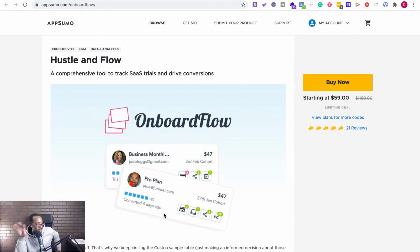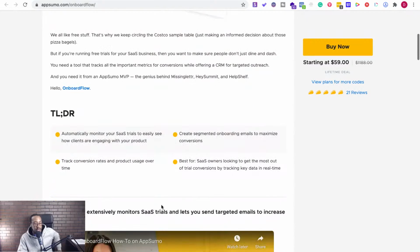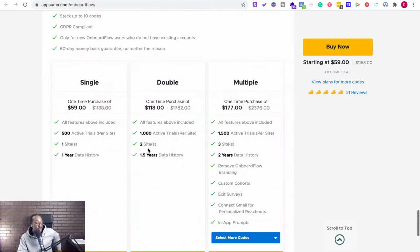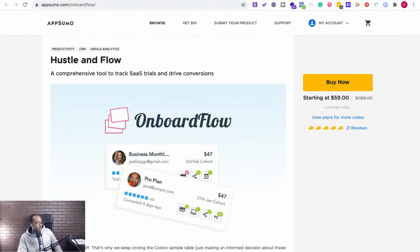They might be all separated and some people doing Hey Summit, some people are doing Missing Letter, but I'm pretty sure Onboard Flow is with them too. Yeah, genius behind Hey Summit, Help Shelf. Yeah, if I just learned how to read, I could be a lot more effective here. So, yes, that is a product I would use if I'm trying to expand mine. Iris, that's what I would do. Okay, all right. It's all Ben? Really? That's crazy. It's crazy.